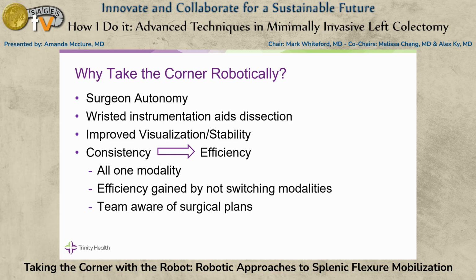So why take the corner robotically over laparoscopically? What are the benefits? For me, the surgeon autonomy is most important. I have 3 arms. There's a stable field. Things aren't moving around. I have control of the camera. And the wristed instrumentation really helps with dissection and also helps visualization and the stability to be able to move through the different planes. Also, when you're doing part of the operation robotically and part laparoscopically, you're going back and forth, and so you do lose some efficiency with that.